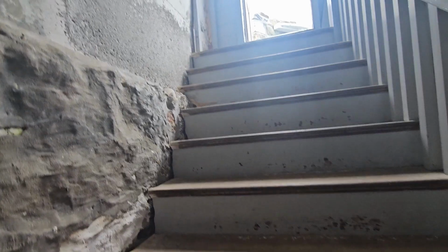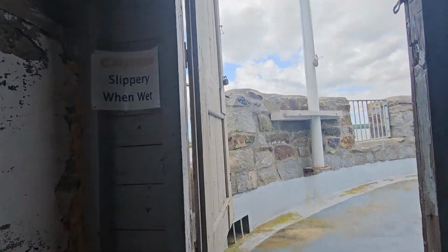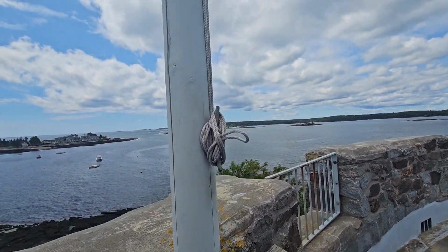That is Fort Knox. Have you been up there? Yeah, they got a new bridge built. I think it's 20 years old now, but it's a new bridge. Man, caution slippery when wet. Here we go, folks. We are at the top of the fort.